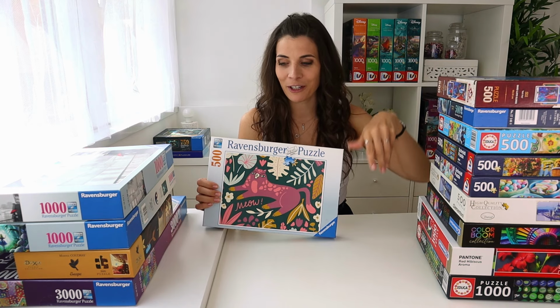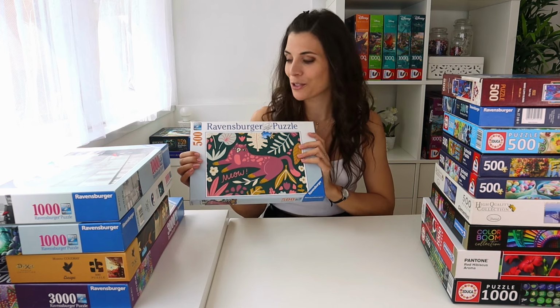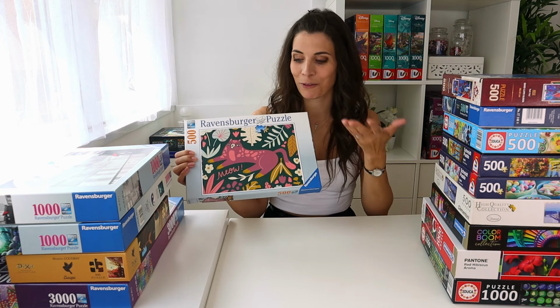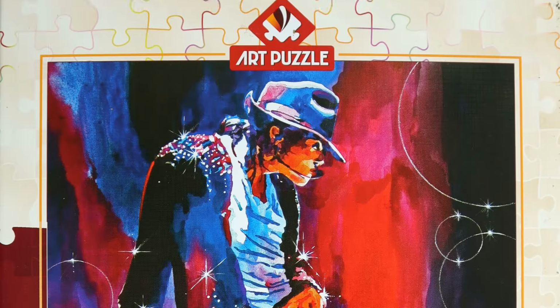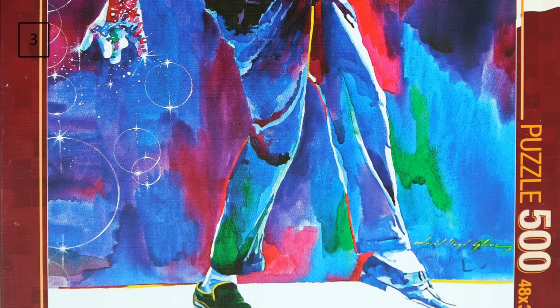Someone swapped it with her and now it's just circling within the community. I'm really looking forward to putting this one together because it is a Ravensburger puzzle and it's always good to have practice on these before going to the Worlds. The next one is also a 500-piece puzzle by Art Puzzle, and the title of this one is Yeah Hey.